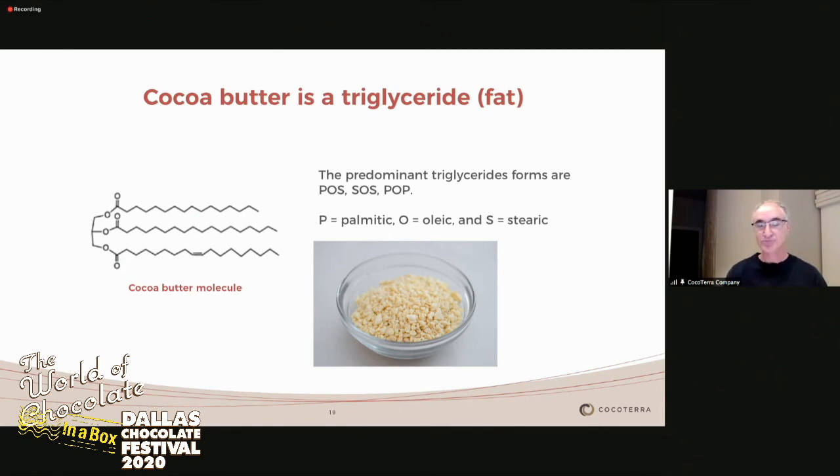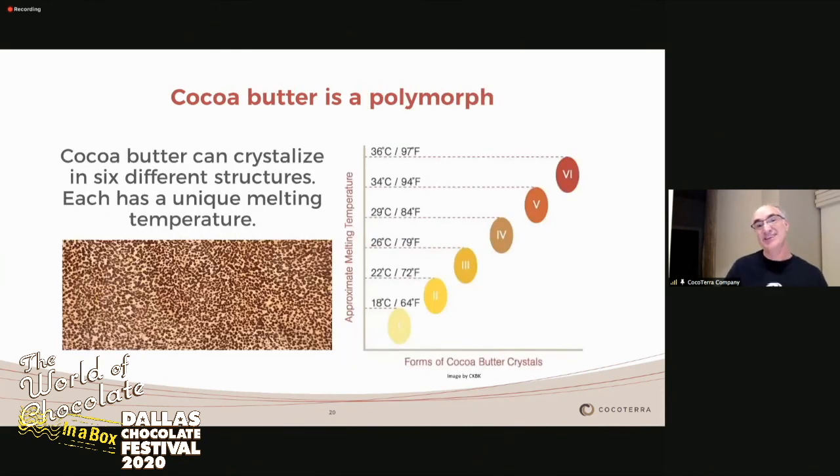Okay. So let's get into tempering and what's interesting about this molecule. The first thing you need to know, I guess this is actually the third thing you need to know, is that cocoa butter is a polymorph. Poly meaning many, morph meaning shape.